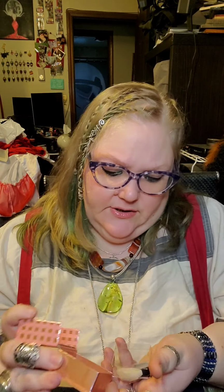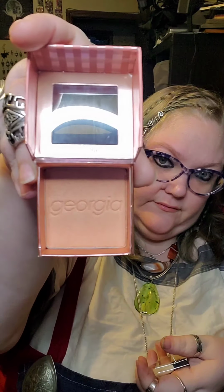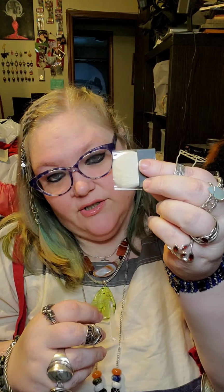This is from Benefit. It just says Georgia, and then it has a picture of a peach. Sweep onto the cheeks and look as sweet as a Georgia peach. It's a blush. Yeah, a blush. It's a good color. And it even has a little brush included. It had this little plastic tray and then the little tiny blush brush, and that sat on top of that. It even has a tiny, tiny mirror in there.